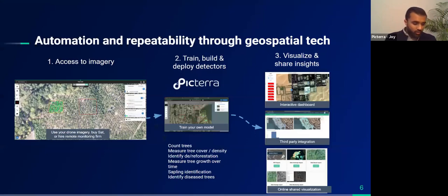So how does it actually work? How do you apply the geospatial tech? So you need two things. The first one is imagery, and the second one is you need a machine learning platform. On the imagery side, you can get the imagery from a partner like Skytech, and Andy will tell you in a couple of minutes how that would work.